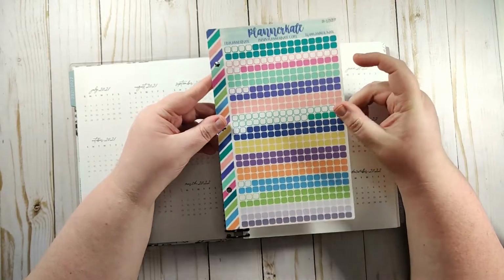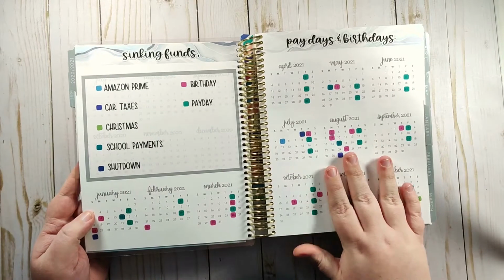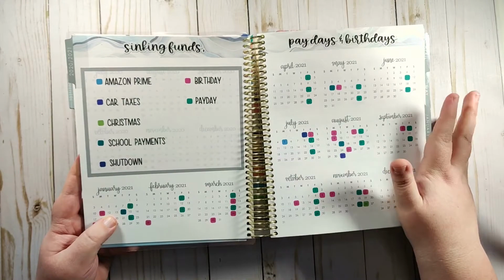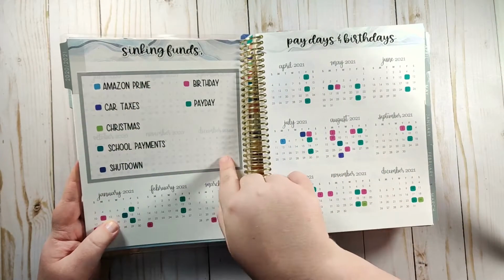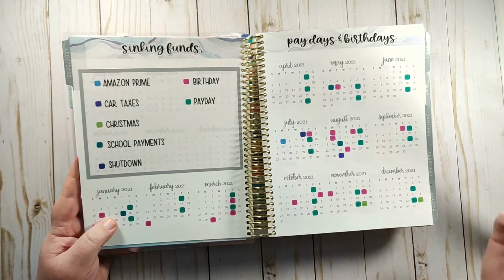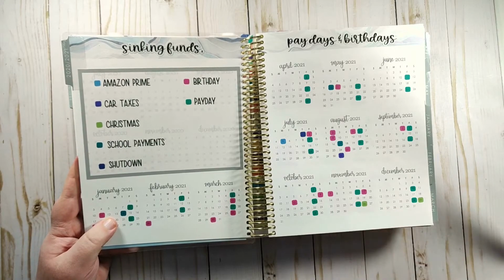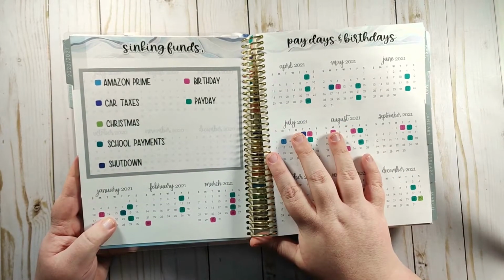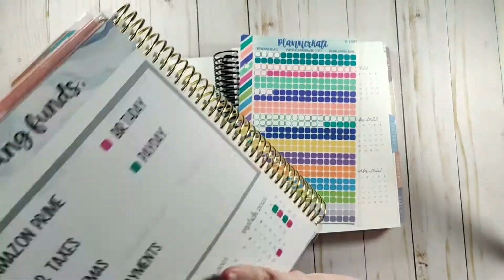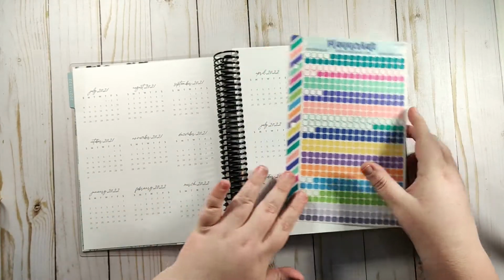And I used this last year. So last year, this is how it ended up. I did sinking funds, paydays, and birthdays up here. I don't know if I'm going to label it this year. I'm not really sure. And I did this key. I haven't really decided about the key either. I'm still trying to narrow down exactly what I want on there. I'm going to go ahead and put what I know that I want, and then I'm going to think about a couple of different things. But I do have this off to the side for reference.